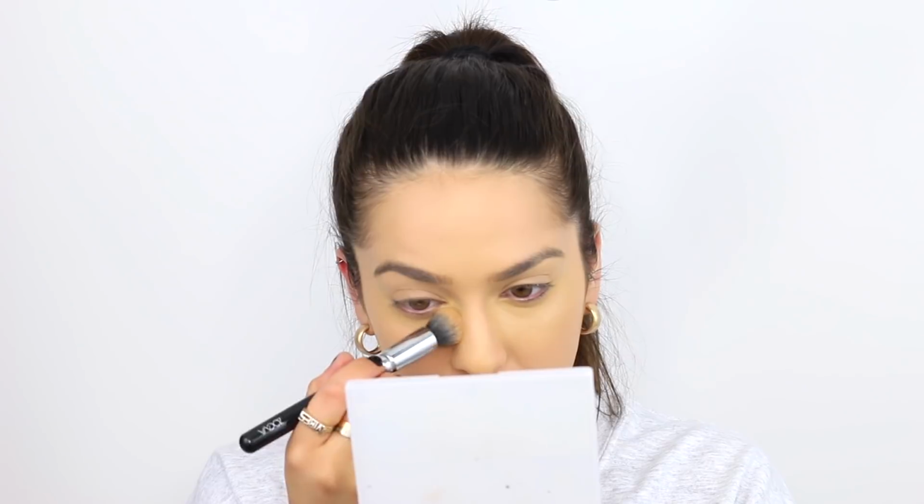I'm also putting a tiny bit on my nose, because I do find I get product movement there. I've got such a good little setup here. I really like my little setup.